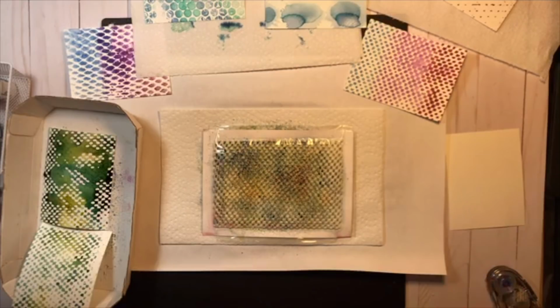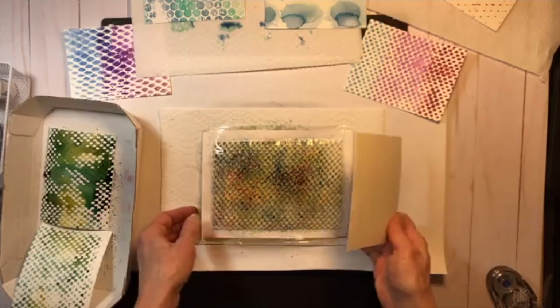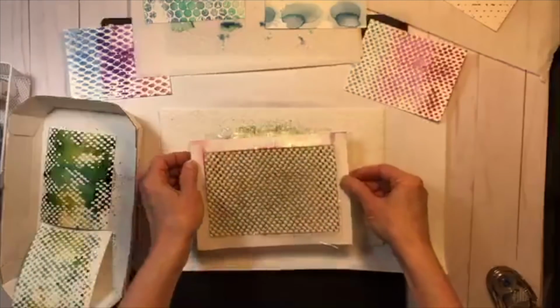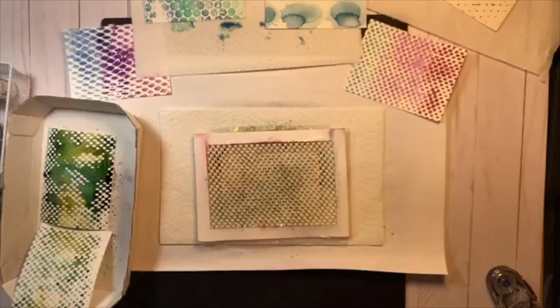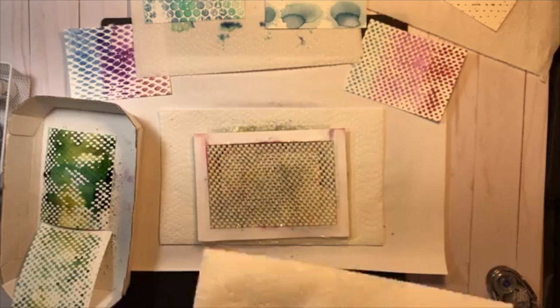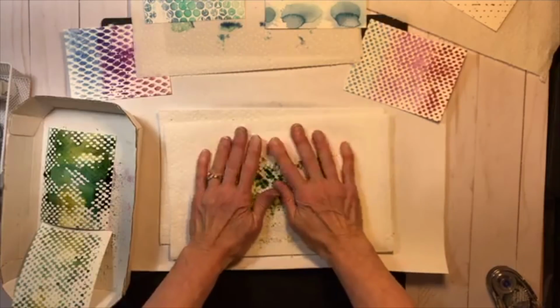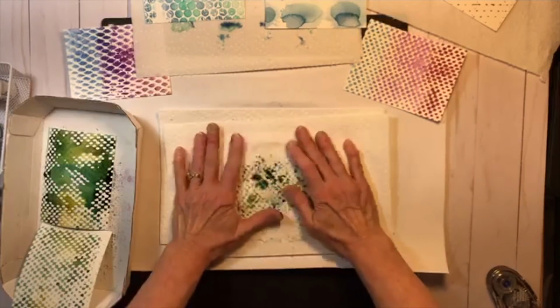Okay, I'm using so much water here that I'm running out. My water bottle is low. Oh, this is going to be interesting. Okay, couldn't get a lot of water to come out, but I think it's probably enough. Here we go. I think this may be my last one. I think I'm using my last piece of watercolor paper.